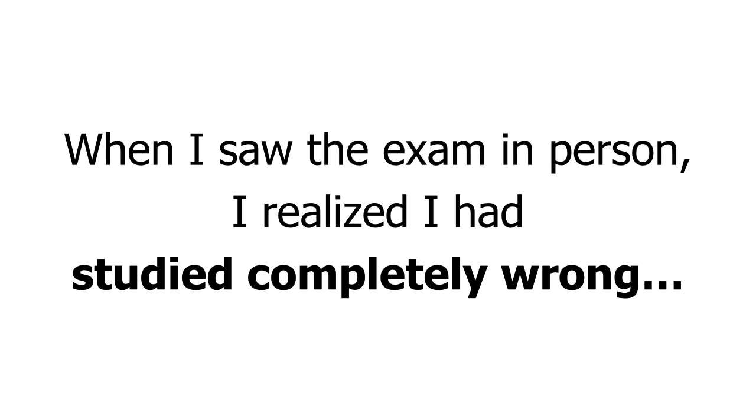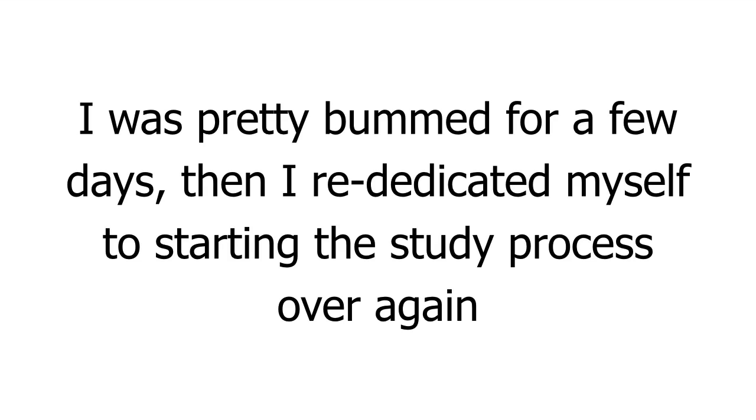The study process was just so burdensome and boring, not to mention overwhelming. And when my exam day came, I just really did not feel prepared. Once I sat down in the Prometric Center and I saw the exam in person, I realized I had studied completely wrong. And when my score came back, I was close, but I had got the dreaded 74. And that was on FAR. So I was pretty bummed for a few days.